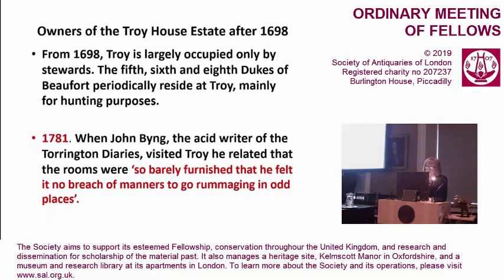And it's for that reason that when John Byng visited Troy in 1781, he's the acid writer of the Torrington Diaries, he said the rooms were so barely furnished that he felt it no breach of manners to go rummaging in odd places. So that date of 1698 is key in Troy's history. It did start a steady decline.